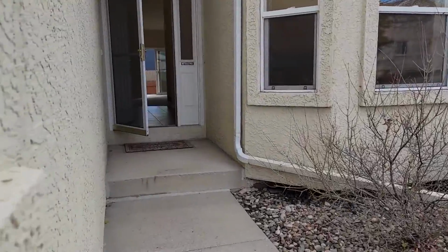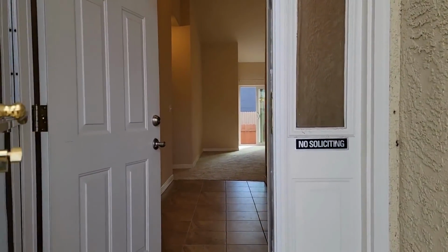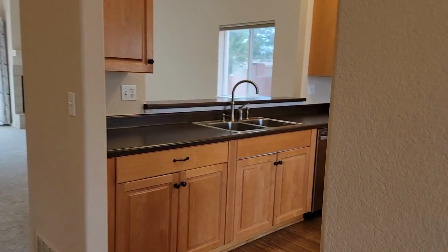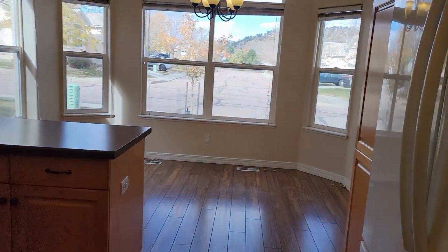This property is at 1672 Pinon Glen Circle in Colorado Springs, 80919. It is on the west side. It was built in 1998. It is in the sub-area Pinon Glen.